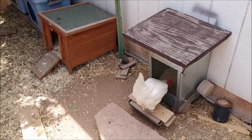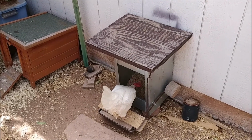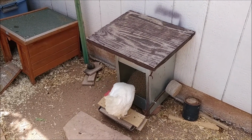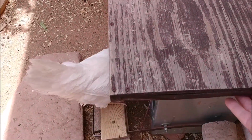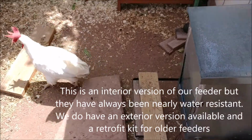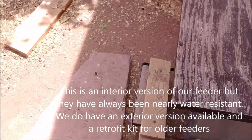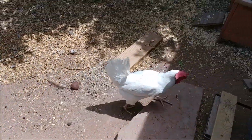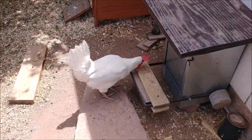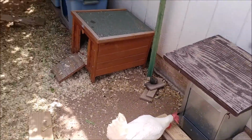since I've got it out here, my birds free range, is I just put a piece of plywood over the top of it. I'll show you how that is. And it works well just to keep the water out. Sorry, Tinkerbell. That's Tinkerbell. I interrupted her feeding. She's going to go back to get some more here.